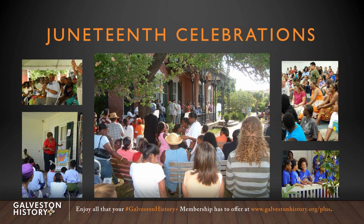So this is just a picture of one of the celebrations. In the middle is at Ashton Villa. On the left bottom, this is an activity for youth where we would do the Underground Railroad.